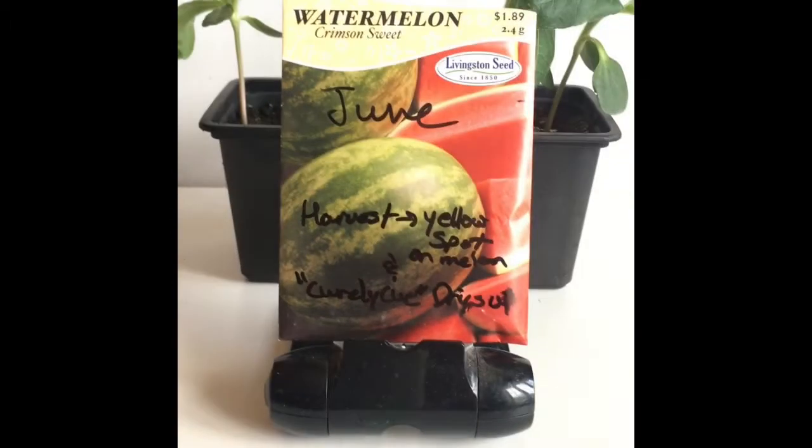Next is watermelon. Very successful, but for some reason my watermelon didn't turn red, and I don't know why. So this is a learning process for me, and if you guys have any tips about growing watermelon and how to make the middle turn red, please let me know. I would love to gain that knowledge.